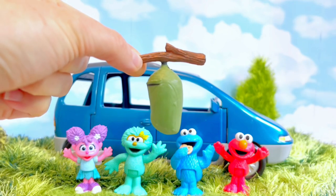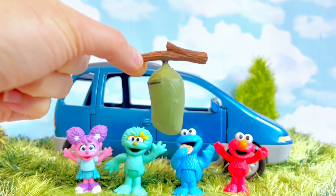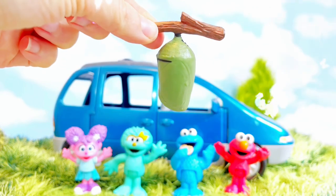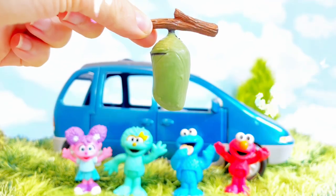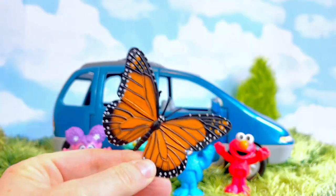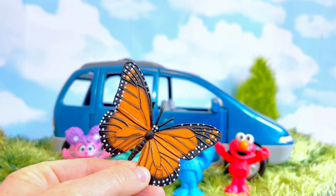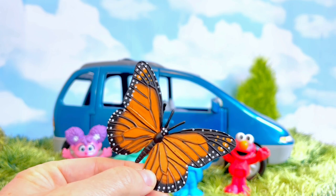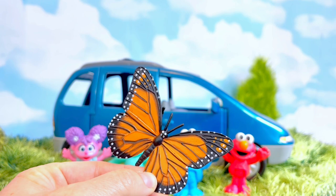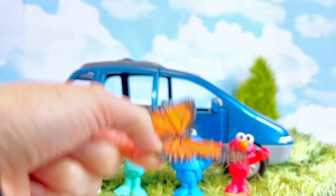The third stage is called chrysalis. The caterpillar encases itself in a beautiful green shell. And inside it begins to transform into a beautiful butterfly. When the butterfly is mature, it breaks out of the chrysalis and the monarch's wings are all folded up. They must be pumped up by the butterfly in order to straighten them. Once the wings are dry, the butterfly can fly.